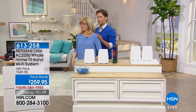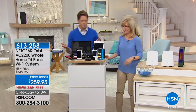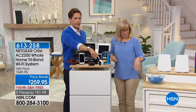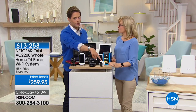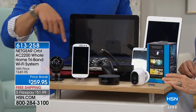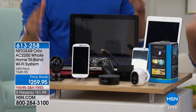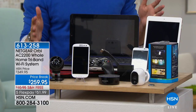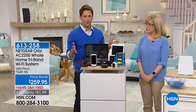And I just want to walk over for a minute. This is our lives, right? For better or for worse. Security cameras, you need Wi-Fi outside of your home for these to work. Smart speakers, cell phones, tablets, laptops, gaming devices, printers. None of this does a thing without Wi-Fi.